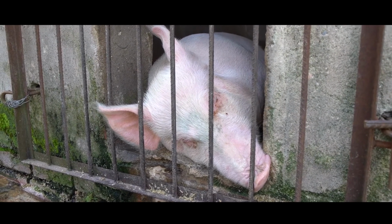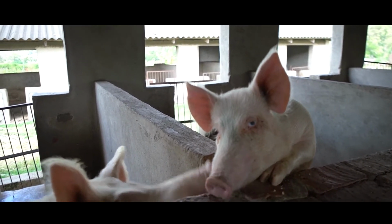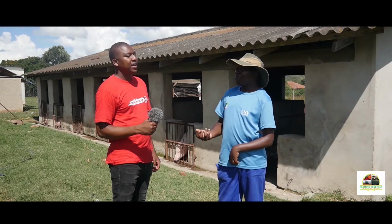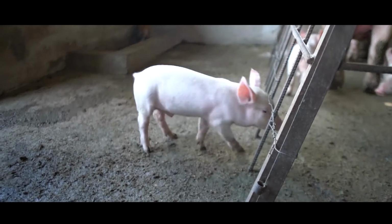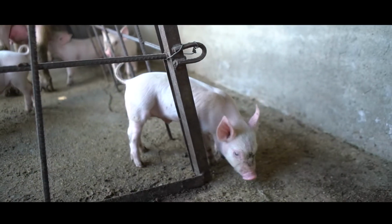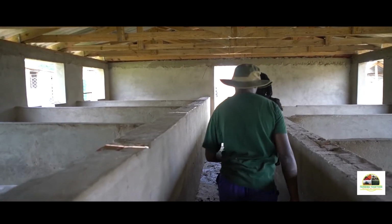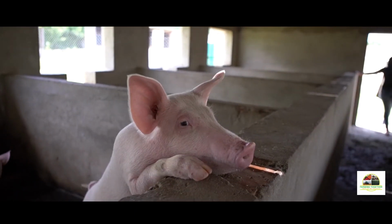But in Zimbabwe mainly we have the Mukota breed, which is the indigenous breed that we have in Africa. Those are the ones which depend mostly on supplements alone, because they can handle it. I see. It is mostly found with indigenous farmers who are doing subsistence farming. Yes, that's the one. Let us now go back to the ones which are taken for commercial purposes.